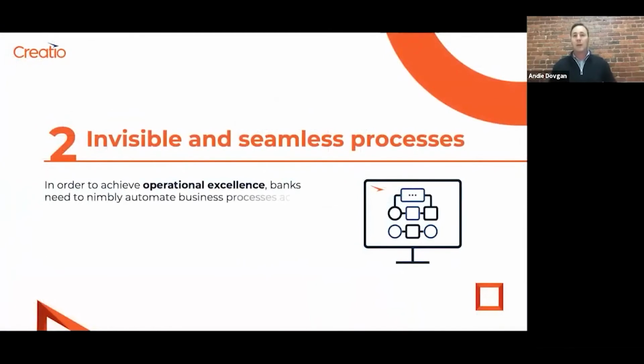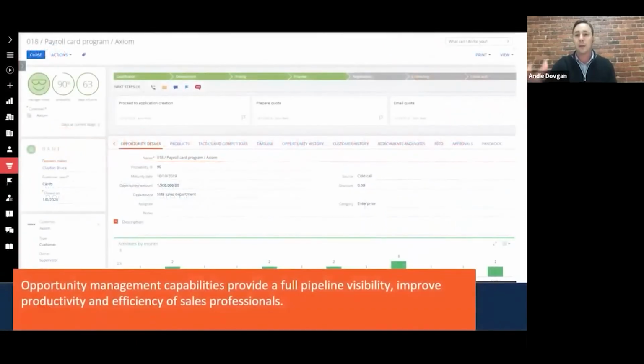Now, let's talk about seamless and invisible processes. Even though we are in control of our destiny and we work very close with our customers, sometimes to complete a process, we need to rely on others, and we need to be in very tight collaboration with them to deliver value to our end customers and our consumers. For that, we use all the power of the business process management engine available within our system. And I can give you an example of opportunity management as one of these processes.